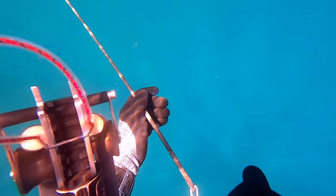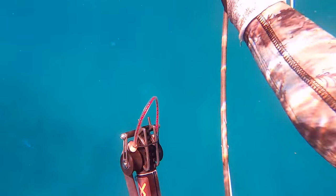You can see the fish were quite interested here when I was pulling up the flopper shaft, as it was quite shiny. Just goes to show you can use almost anything to attract fish, as long as it's nice and shiny and reflective.